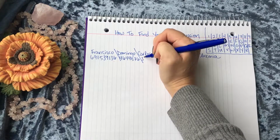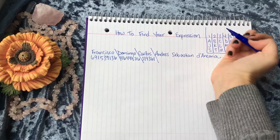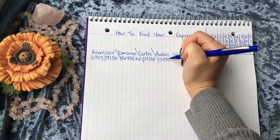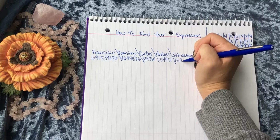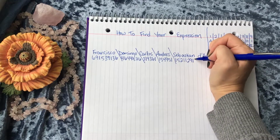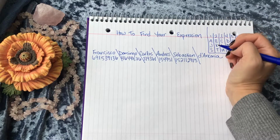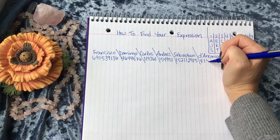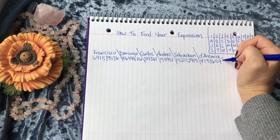So C is 3, A is 1, R is 9, L is 3, O is 6, and S is 1. A is 1, N is 5, D is 4, R is 9, E is 5, and S is 1. S is 1 again, E is 5, B is 2, A is 1, S is 1, T is 2, I is 9, A is 1, and N is 5. Okay, and this apostrophe doesn't matter. There's nothing done about those in numerology, so we'll just count that as one name still. So D is 4, A is 1, N is 5, C is 3, O is 6, N is 5, I is 9, and A is 1.